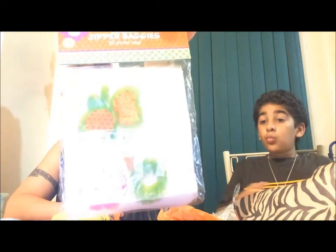What is this? Sandwich zipper bags. Oh my god, how cute. That is cute. I like that. Why are you still not trying? Because it's easy for me to zoom it in.